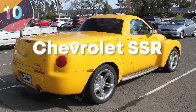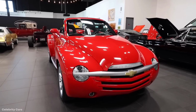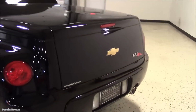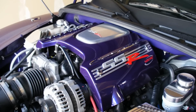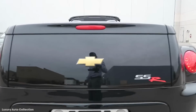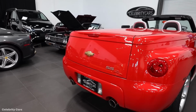Number 10. Chevrolet SSR. Built by Chevrolet between 2003 and 2006, the SSR, which stands for Super Sport Roadster, was meant to be the company's new flagship vehicle to take command of a rapidly developing market. Inspired by the classic designs from the 1940s and 50s, the retractable hardtop convertible pickup truck was originally fitted with a Vortec 5300 V8 engine, which offered competitive performance, with the ability to accelerate from 0 to 60 in 7.7 seconds. The interior was full of modern features that made it a comfortable and fun vehicle to drive.